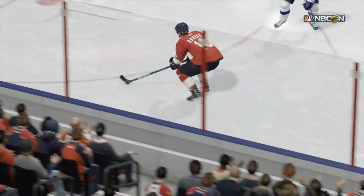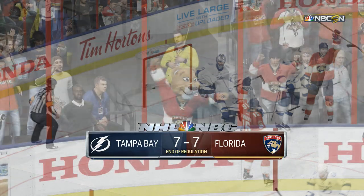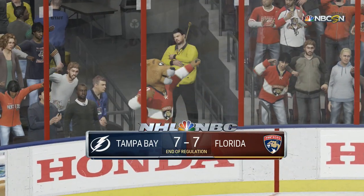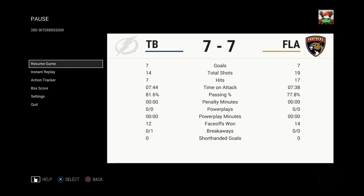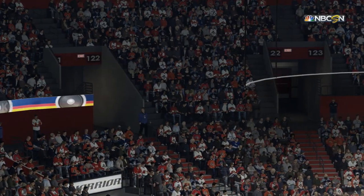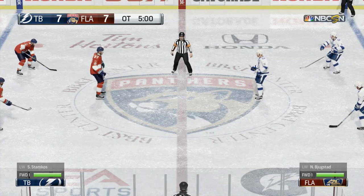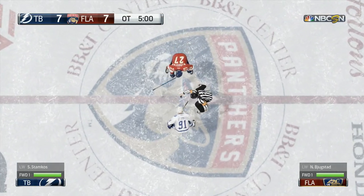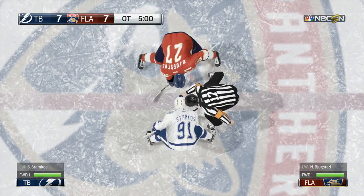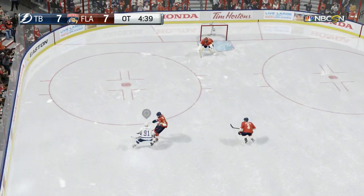The Panthers, on the strength of this play, have brought a tie into extra time. Overtime is after this. Underway in sudden death overtime. Let's see who gets the winner.